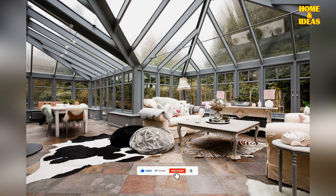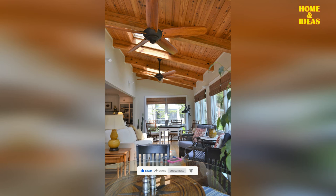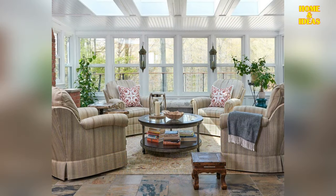Ultimately, whether it's a space for entertaining guests, practicing yoga, or simply soaking in the beauty of the outdoors year-round, sunrooms provide endless opportunities for creative expression and relaxation in the comfort of home.